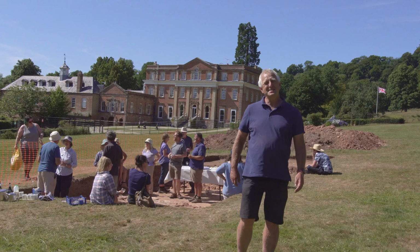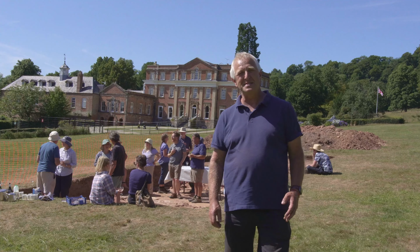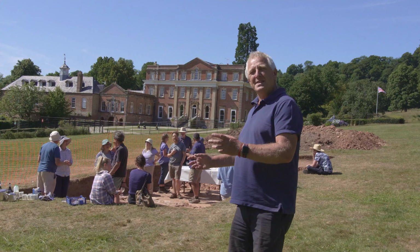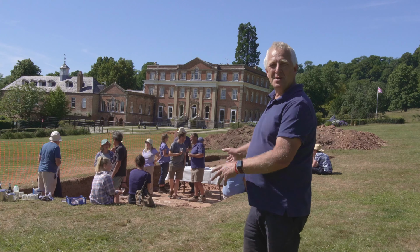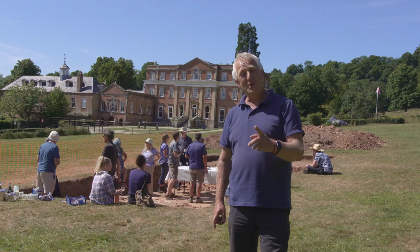So that's it. That is the end of the Quantock Landscape Partnership Scheme dig for 2022 here at Crowcombe Court. The archaeologists and the volunteers are just finishing off the last of the Prosecco and the last of the cakes, and we will see you all next year.